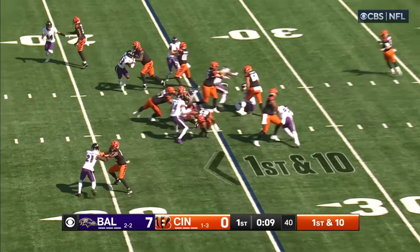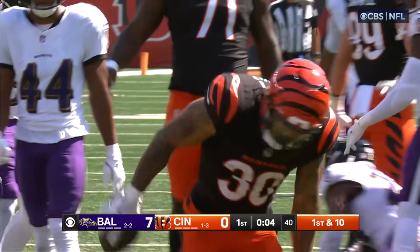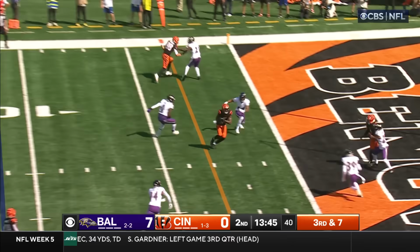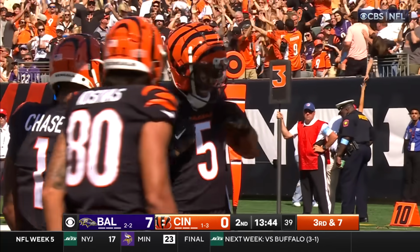Too late. 1st and 10. Look at the burst up the middle. Brown. And grabbed by Trenton Simpson. You got Higgins, you got Chase right there. Burrow. To the left. Caught. Touchdown. T. Higgins. Now Humphrey was in the vicinity.